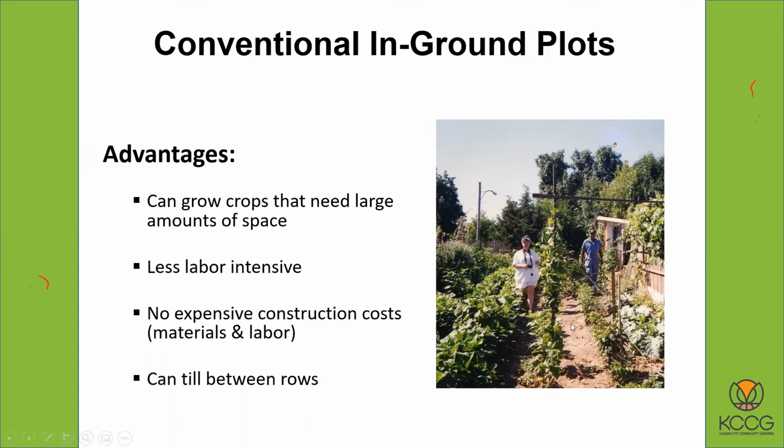So look at this picture here. You see a row of plants, and then there's a path, a row of plants, and then a path.